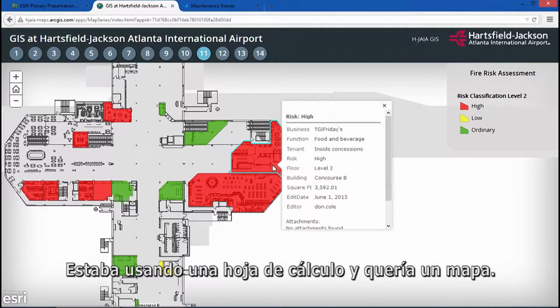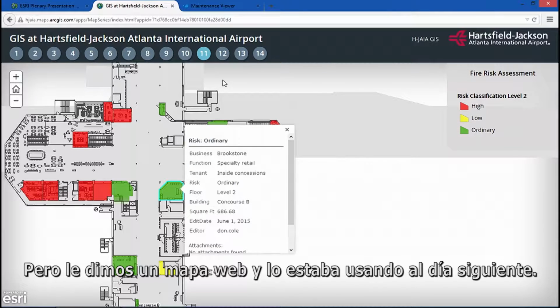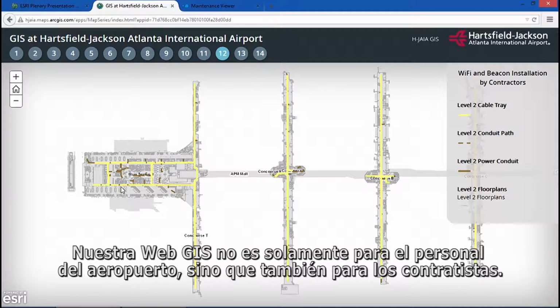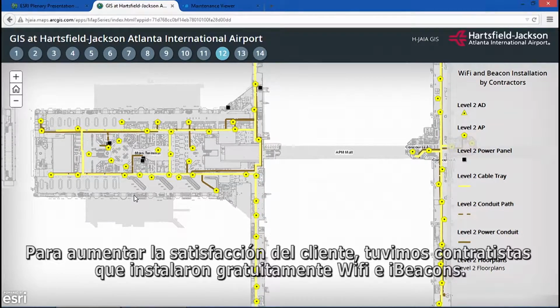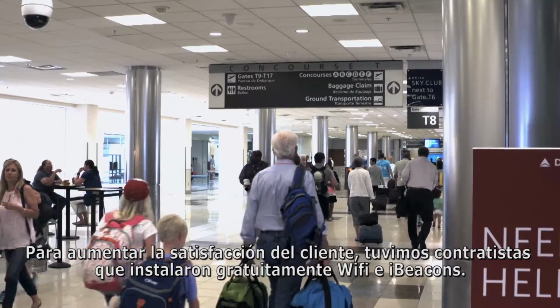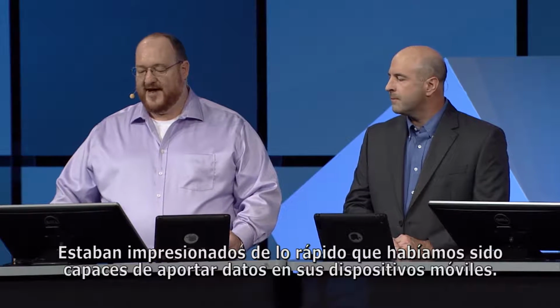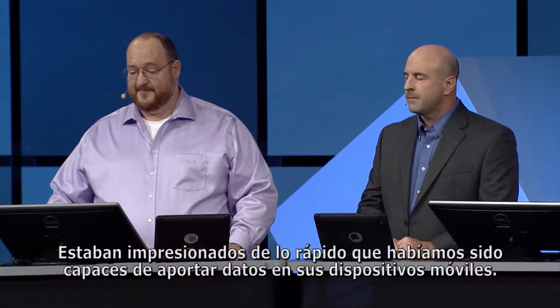He was using a spreadsheet and wanted a map, but we gave him a web map, and he was using it the next day. Our WebGIS isn't just for airport staff, it's also for contractors. To increase customer satisfaction, we had contractors install free Wi-Fi and iBeacons. We shared our floor plans in ArcGIS Online so they could accurately place the access points. They were blown away by how fast we were able to provide our data on their mobile devices.